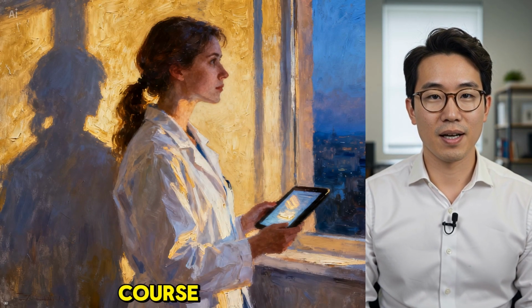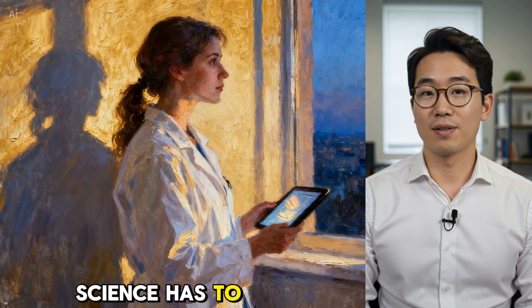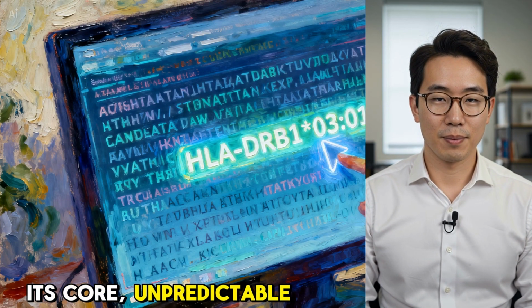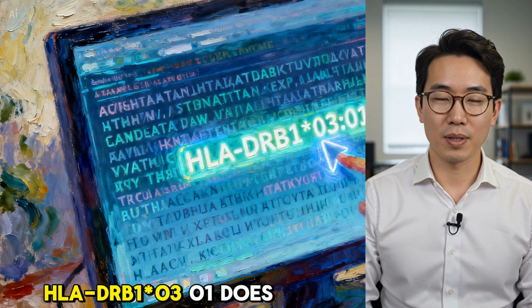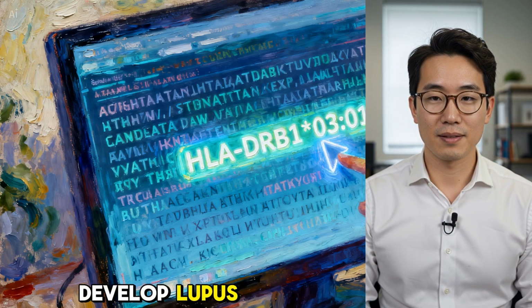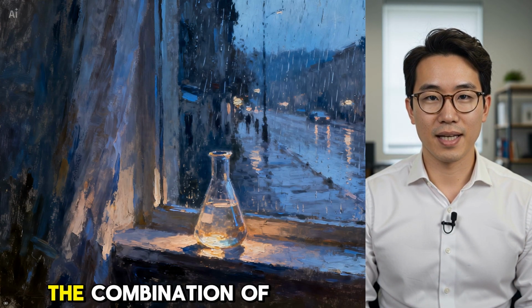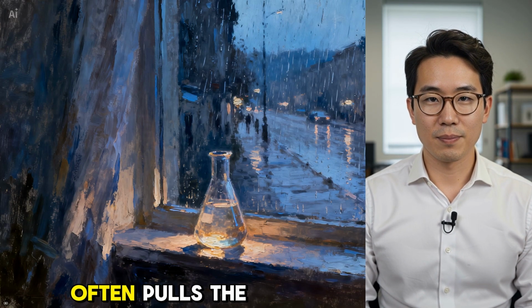There is, of course, a sobering asterisk on all of this progress, one that any responsible telling of the science has to include. Despite everything researchers have learned about the genetics of lupus, the disease remains at its core unpredictable. Carrying even a high-risk variant like HLA-DRB1*03:01 does not guarantee a person will ever develop lupus. Genetics loads the gun, in the words researchers often use for complex diseases like this one, but it is the combination of environment, infection history, hormones, and sheer chance that so often pulls the trigger.